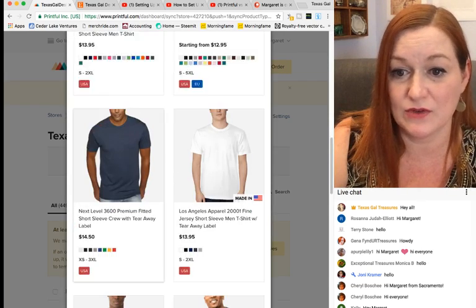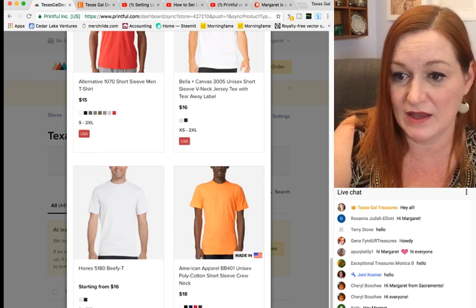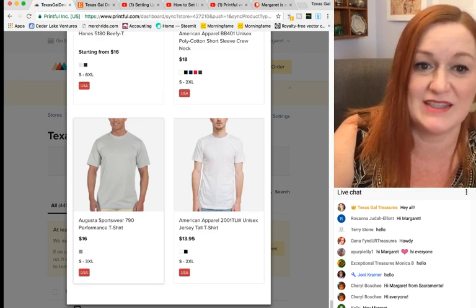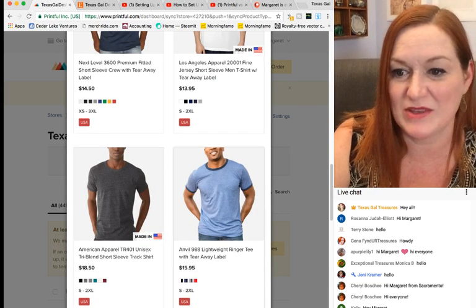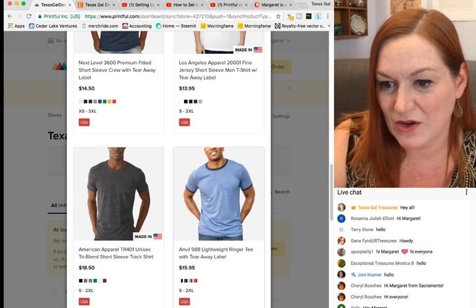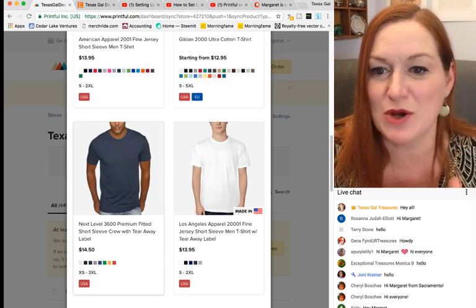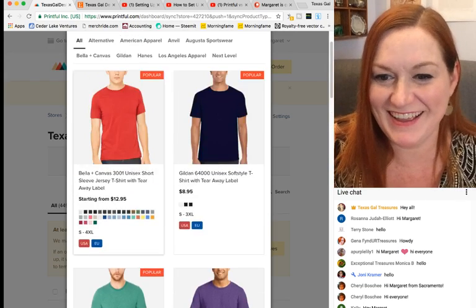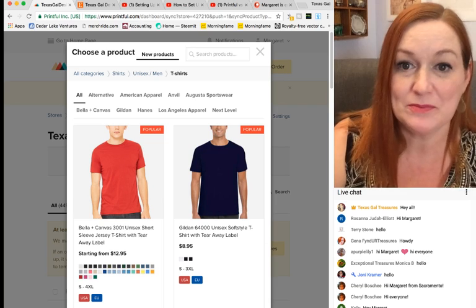There's tons of different styles, makes. I don't use all of these. I honestly haven't scrolled through all of these. Now that I'm looking at them, oh, I kind of like this. Maybe I'll start adding in some of these. What do they call them? Ringer tees. Those look kind of nice. Or maybe I just like the model. Okay, keep scrolling. So yeah, this is the one I use the most often, Bella Canvas, on this one.